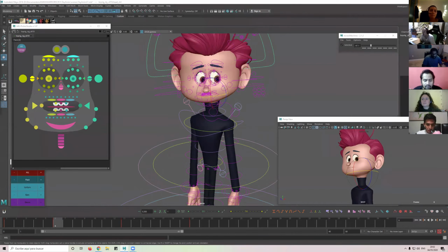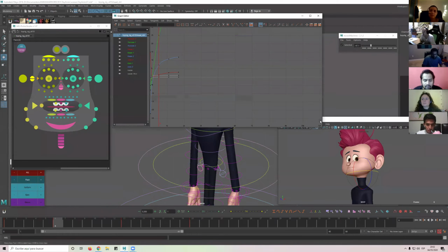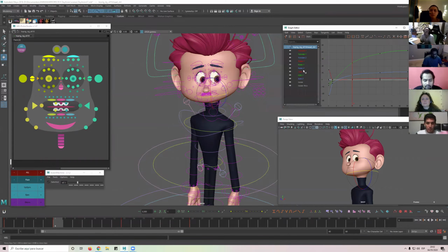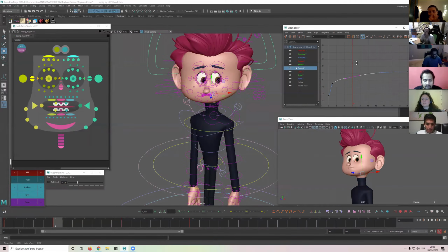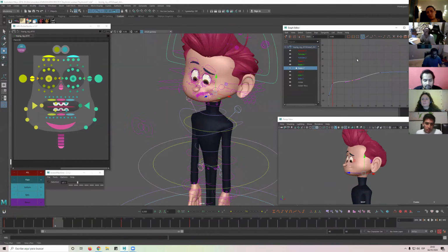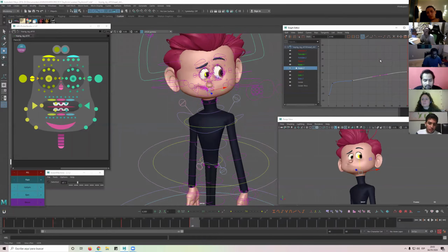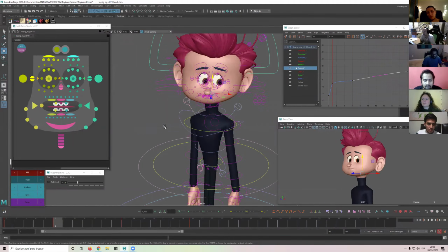So now it's when I get my graph editor here. I don't have space to work. I hate having so small space. I probably exaggerated the mouth too much. It's okay.